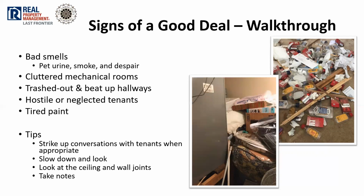Look for cluttered mechanical rooms. I know Ben, sitting here looking at this picture, probably his spine is curling as he's seeing a bunch of stuff stuffed up against a boiler or a furnace right now. Because all he's seeing is a house fire, and he's exactly right.